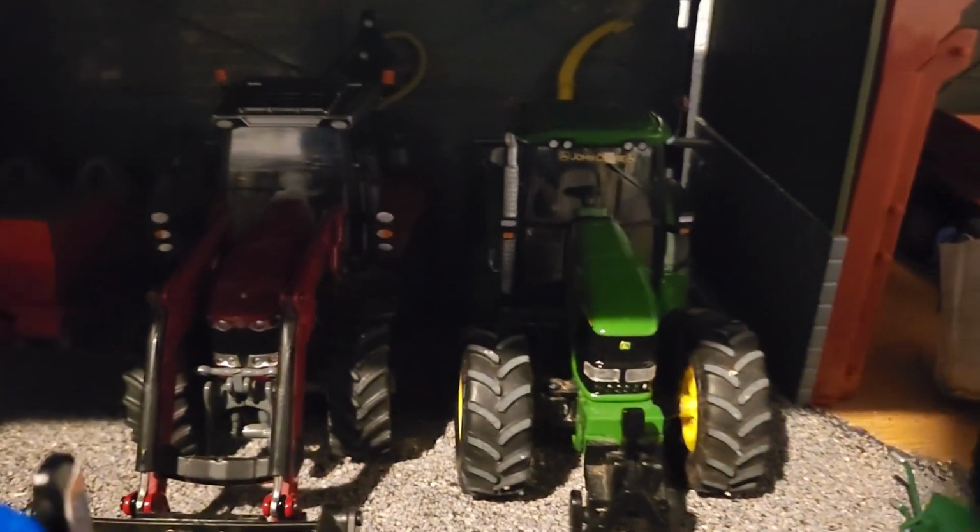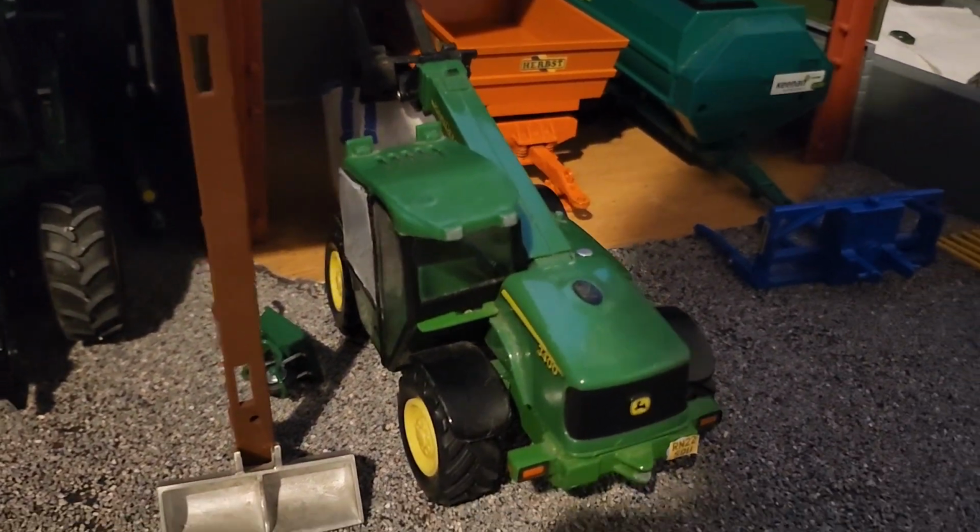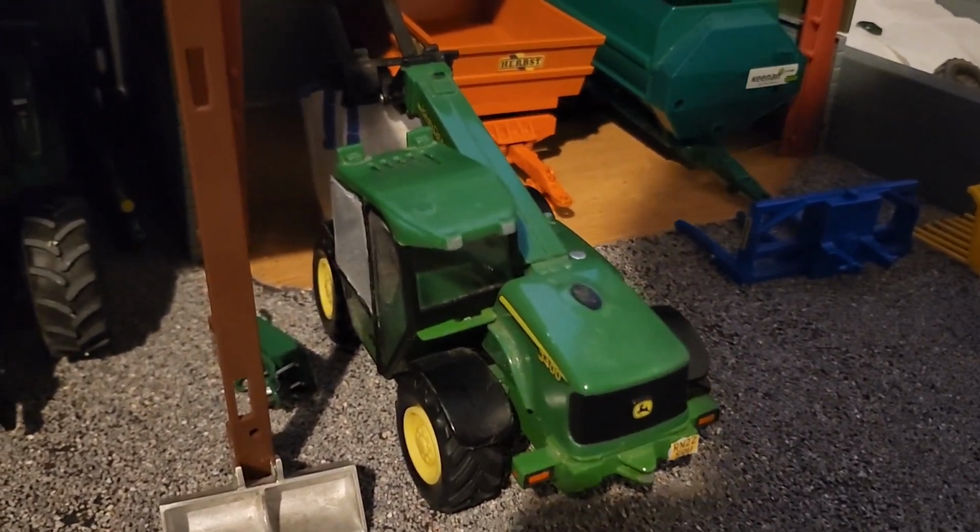Then we have the 6616, sorry, and the 6920S in the shed, the Spearhead edge gutter and the Trailed Forager at the back there. Then we have Matt in the John Deere Telehandler.